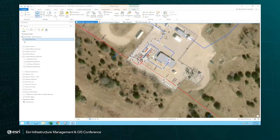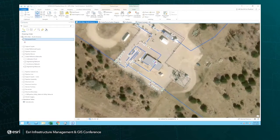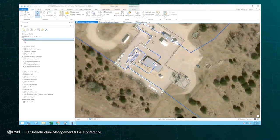Now, the way that we enable linear referencing and the utility network to work together is that the center line of my linear referencing is going to be my utility network pipe. And to see that, I'm just going to turn the linear referencing network off for a second. And you can see my utility network pipe really underpins my linear referencing system. So when I'm building up this detail, I'm mapping all my pipes first. And then where I need linear referencing support, I go ahead and create routes on top of those.